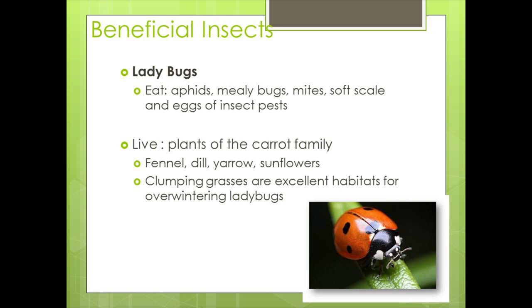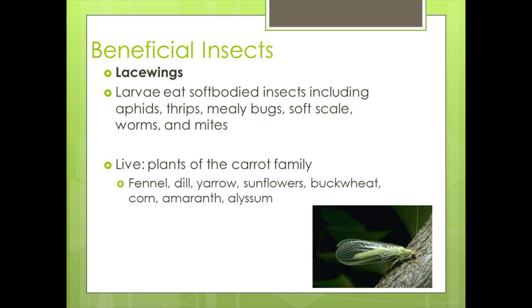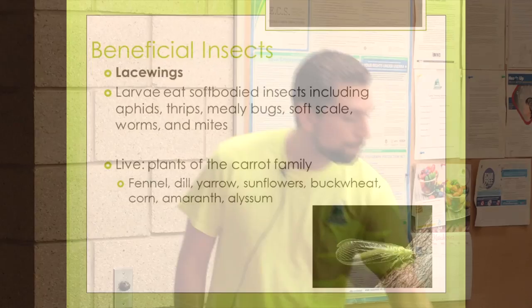So for instance, ladybugs eat a lot of our pests, like aphids and mites, and you can plant a certain type of flower from the carrot family, like fennel or dill, or even sunflowers, to encourage ladybugs to come into your garden to fight those pests for you. You can also order them online or from a garden store. They can often provide you with ladybugs or ladybug eggs. There's also lacewings, which are also attracted to those carrot family flowers, or buckwheat and corn, and they will eat a lot of these different pests for you, also available at your garden store.